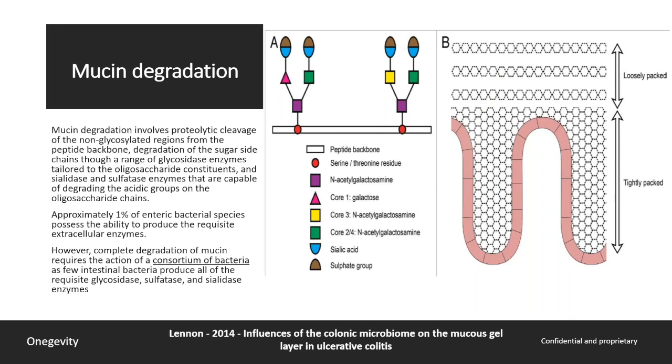We are not looking for a single bacterium, a single smoking gun, in IBS, IBD, or any of the other conditions we'll be getting to. It is the balance, as partially explained here, by the fact that almost all bacteria only produce enzymes to degrade only a part of the mucus. It is the overall balance that leads to health or dysbiosis. And generally, we know who the good guys and the not so good guys are, as you'll see in the slides to follow.